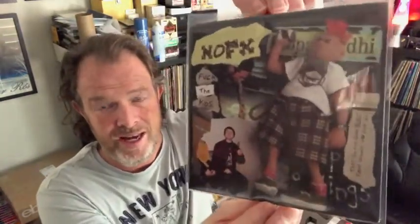And then another 7-inch single, actually kind of an EP, that sold really fast. I listed this on, it's either Saturday or Sunday, and it sold within an hour or two. This is from the punk band NOFX, and their 7-inch EP called F the Kids. And that went out the door for $10.